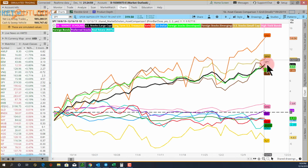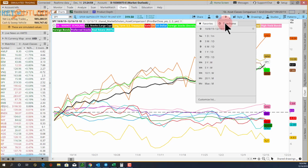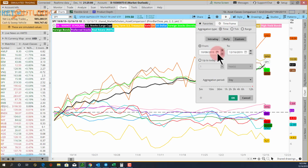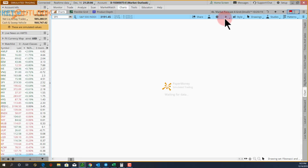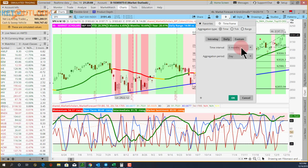Yes, equities are up 10%, 9% in a 2-month period, and that is a pretty decent return. But that's not euphoric, right? That's a much different scenario than what we looked like going into that. If I were to go back here, let's go to the market forecast chart. A lot of people are comparing this to January of 2018.